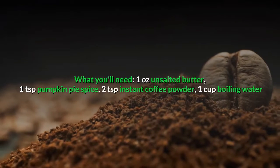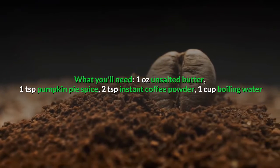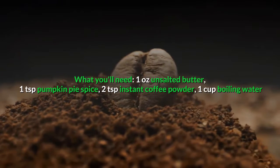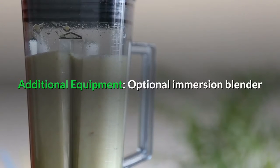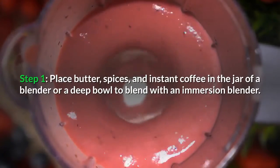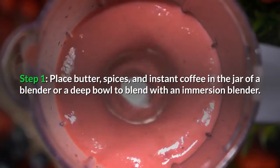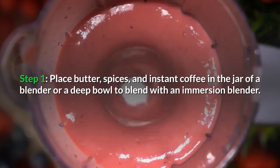What you'll need: 1 ounce unsalted butter, 1 teaspoon pumpkin pie spice, 2 teaspoons instant coffee powder, 1 cup boiling water. Additional equipment: optional immersion blender. Instructions. Step 1. Place butter, spices, and instant coffee in the jar of a blender or a deep bowl to blend with an immersion blender.